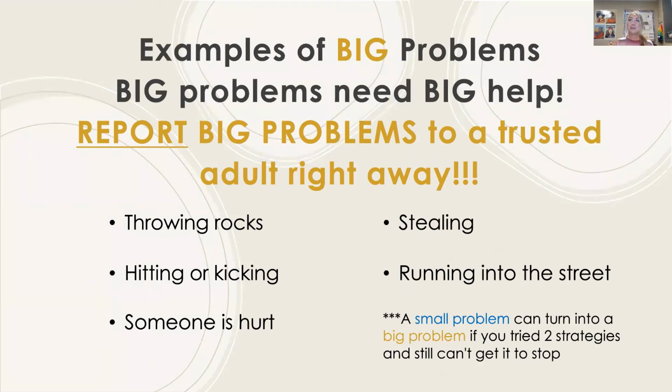So here are some examples of big problems. Big problems need big help, and you need to report big problems to a trusted adult right away. Some examples might be throwing rocks. That could really hurt someone. Any type of hitting or kicking. If somebody is hurt, if you see someone stealing, because that is against the law, illegal, that's not okay.